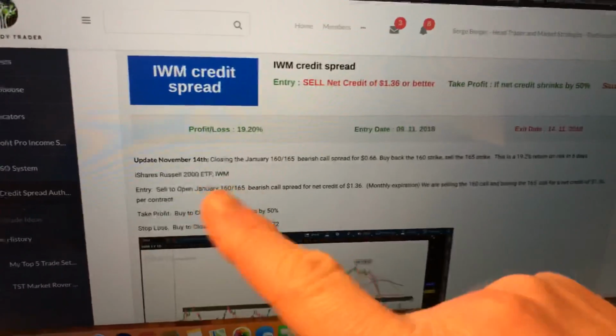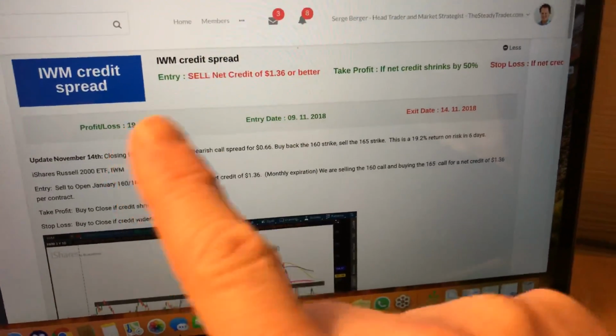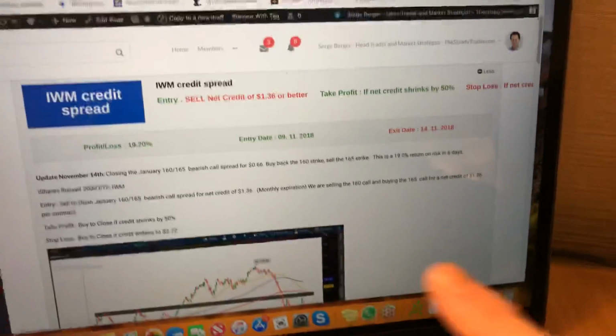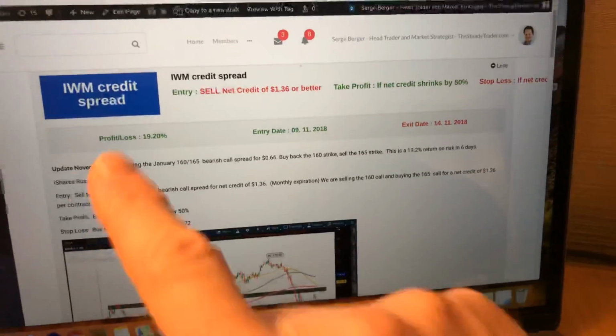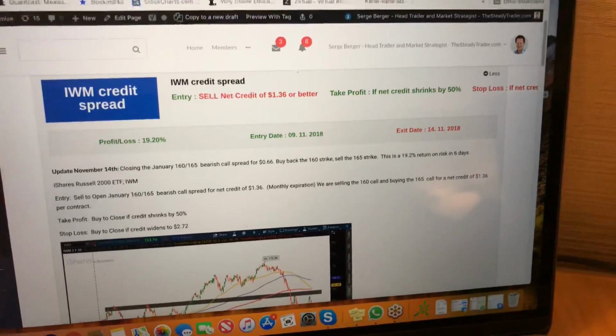We also did a credit spread. You can see we just closed that one today. We made 19.2% using the options market, entry date, exit date. And we also did that with the Russell 2000 itself, where we just shorted the IWM. I think that was about a 3.3% return in just a few days.